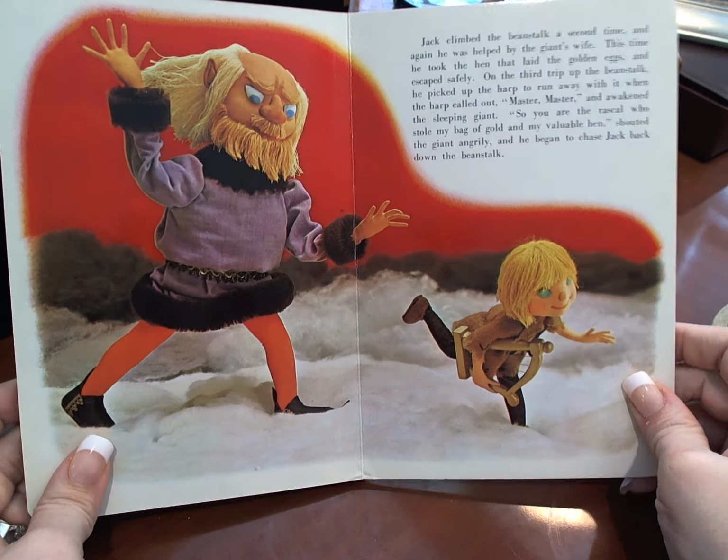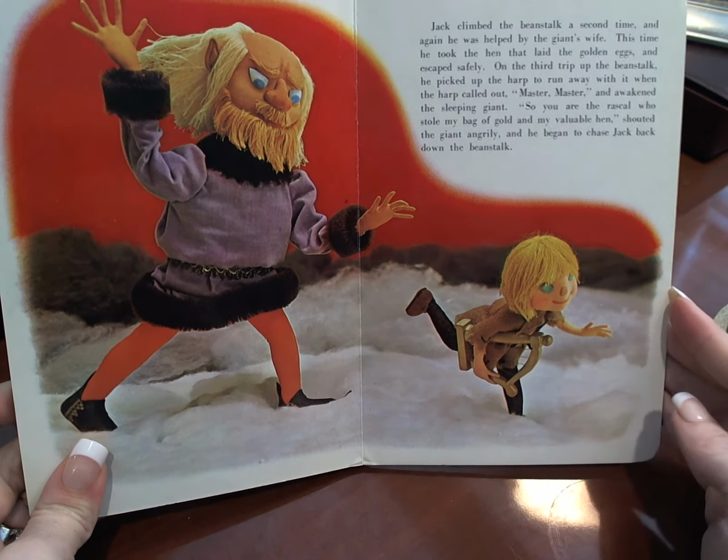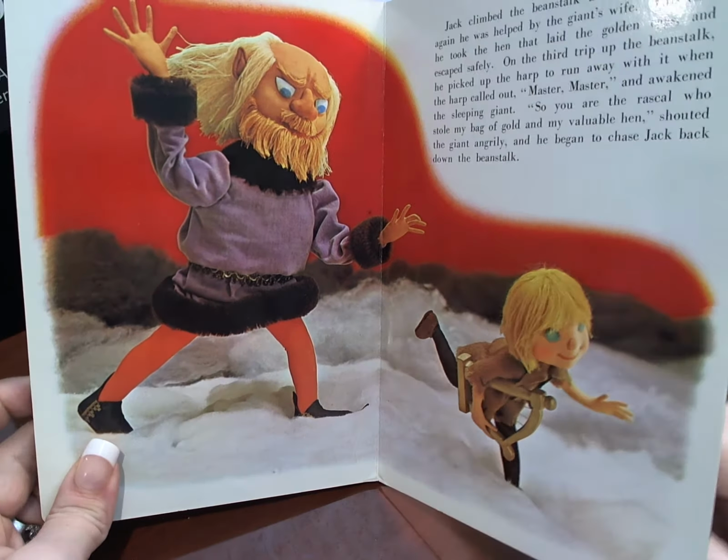Goodness, could you imagine getting chased by a giant while you're holding a harp and having to climb down a beanstalk? Okay.